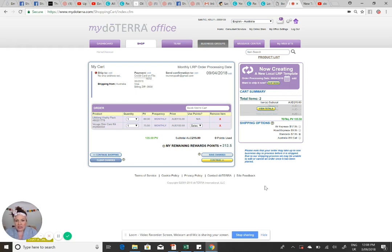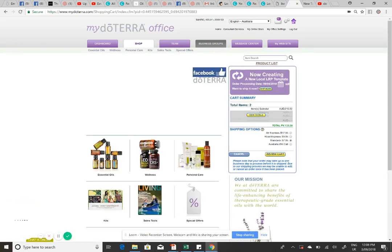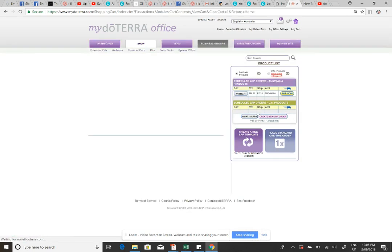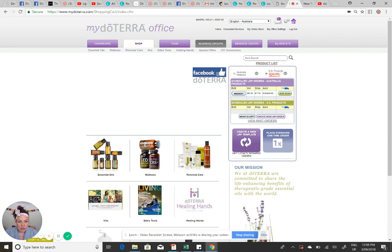You just save your shipping address, save your payment and confirmation emails, and then you continue and check out. Now, the other option is, I don't want that because I've already got one. Give me 2 seconds. If you click this particular button here, that gives you access to all of the US products. So do you see how the screen reloaded? You're now into the US shop.